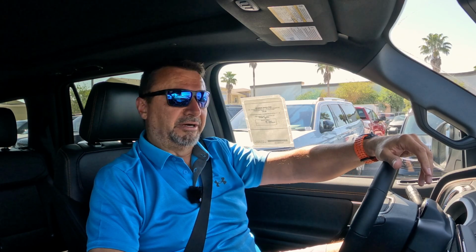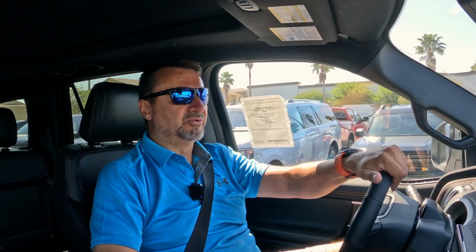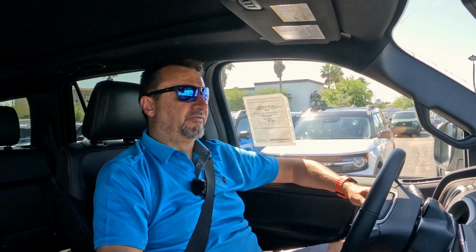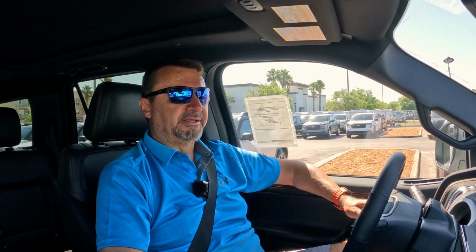If you're looking at the competitors, if you're looking at the Tahoe, if you're looking at Wagoneers, they're priced just about the same. I mean, the marketing departments at those companies are doing their research and due diligence, making sure they're not pricing themselves out. And there's certain advantages of different brands, right? We're going to focus on this one. This one, as far as the Ford, I like the way that it looks. I like the interior. I like the quality of the build so far.